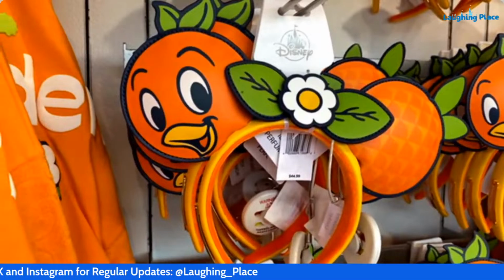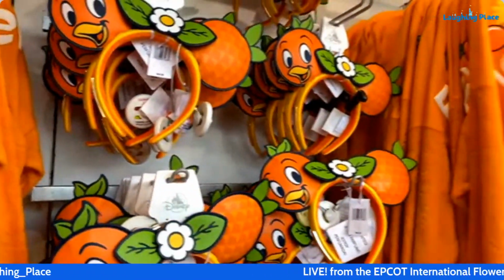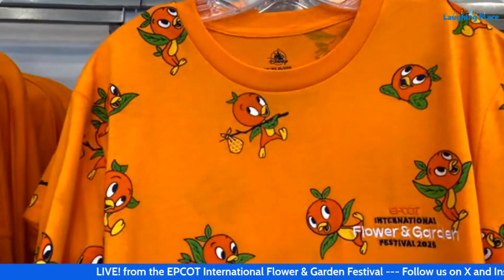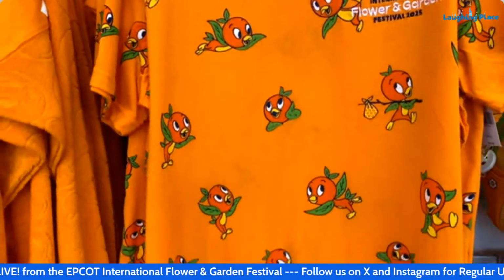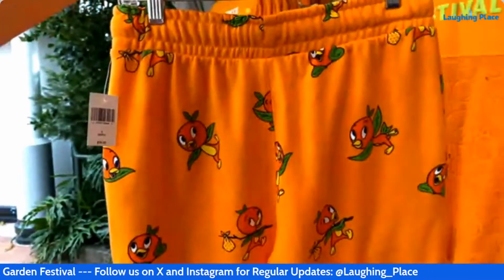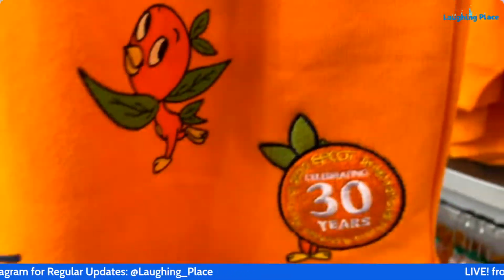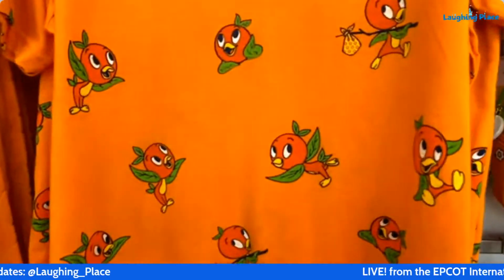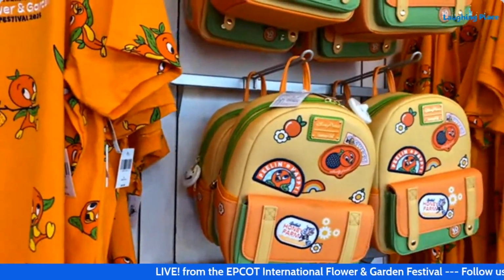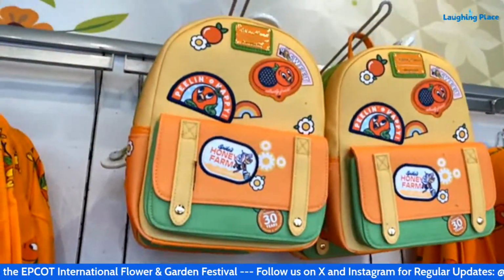There's a very colorful pair of mouse ears. I like these. And then this is fun too. This shirt, full Orange Bird, and they got up and down. Is that the one that has the matching shorts? Yes, there are matching shorts. The little 30th anniversary tag on it. Well, it's your 30th anniversary too, isn't it? That is true. I mean, technically, mine was last year, but we'll go with it.